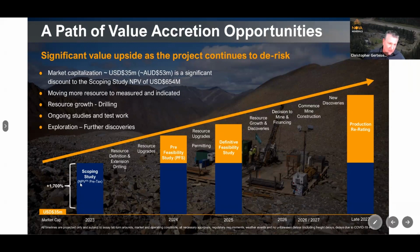Now, we haven't received much love from that scoping study. It's just been a brutal market. We all know it. You would hope that's baked in here at some point. Nevertheless, we keep pushing forward on our path to production.